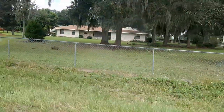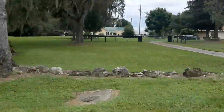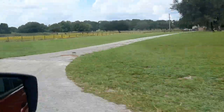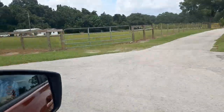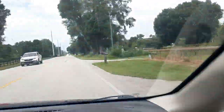Go this way. Yeah, I like that house there. That's a nice setup. Look at the yard they've got. This is nice. This is good living. Village. There's those yellow flowers again. That village? Yeah, there's a sign that says welcome to whatever. Oh, really? Yeah, there's houses back in there.